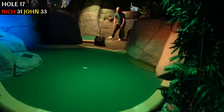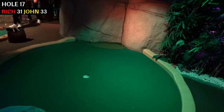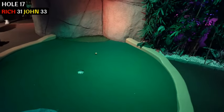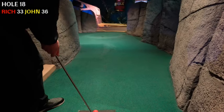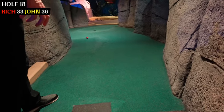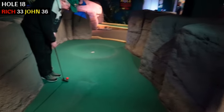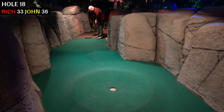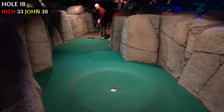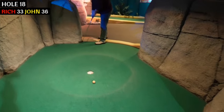That will roll. Oh. That's a big risk on this hole. That can throw you around completely left-handed now. That's a good effort. Nicely in. I've never done that before. This is a fairly easy ball. That's safe. That's a two.